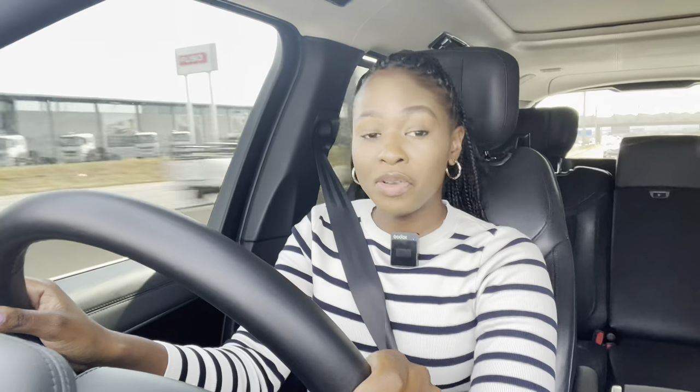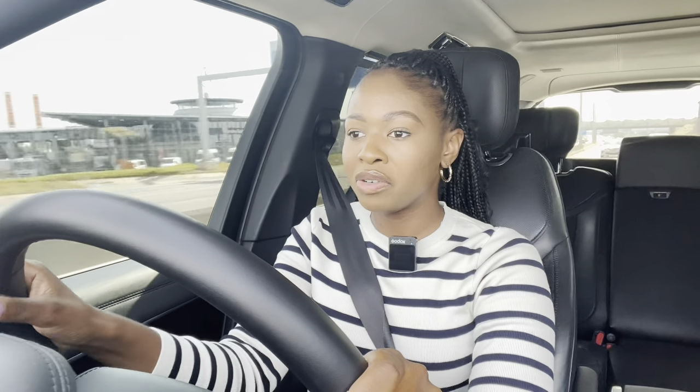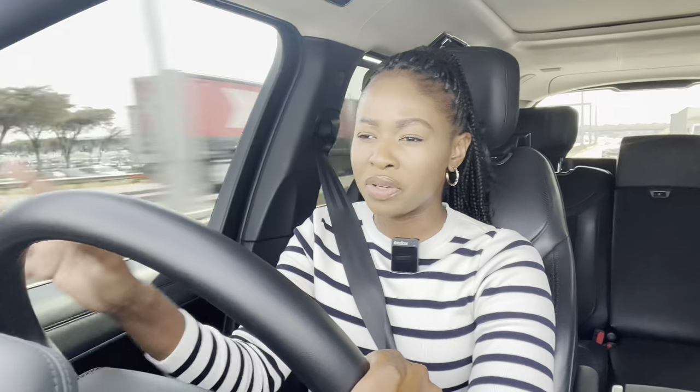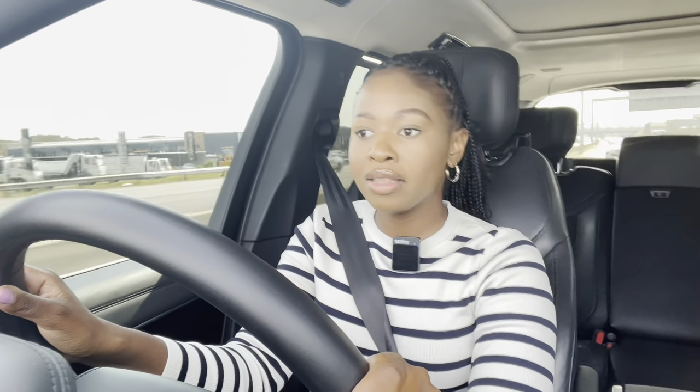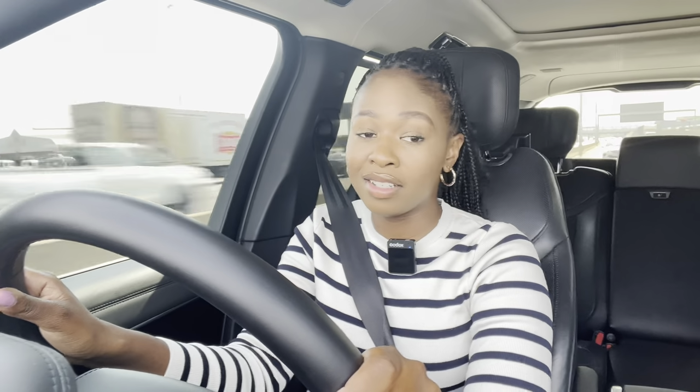In terms of the fuel economy in this vehicle, I think Range Rover claims about 7.5 liters. I'm doing 9, but I'm not mad at it. And I think the person that's buying this vehicle, diesel is the least of their problems.